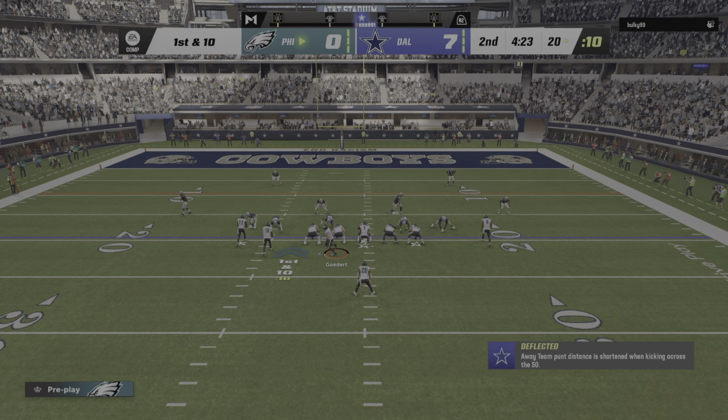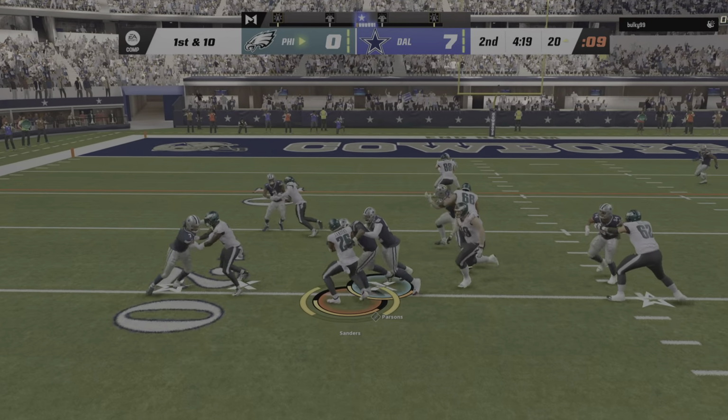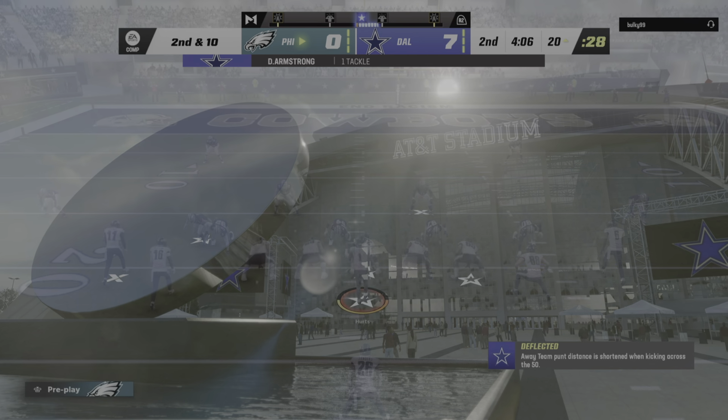And the tight end goes in motion left. Here's Sanders. And he stopped immediately there. Call it no gain on the play, and it'll be second down.